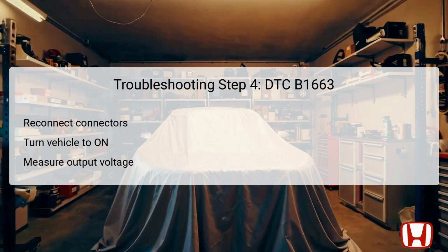Start by reconnecting the body control module connector F and then turn the vehicle to the on mode. This allows for the requisite power flow to measure voltage accurately between specified test points. You need to measure the voltage between the female terminals at the rear interior LF antenna 2P connector, specifically terminal number 2 and terminal number 1.